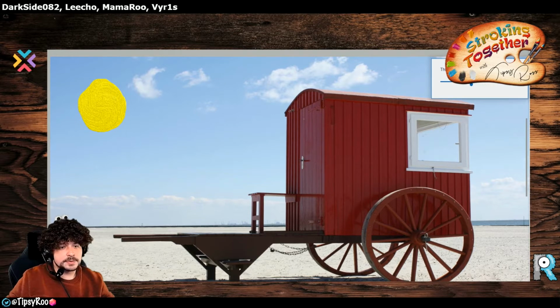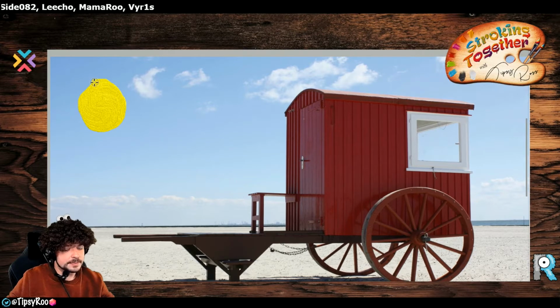So just start casually thinking about, what do you see in this photo? I have a little reference point here. I want to put this here and that there. It's kind of like this.